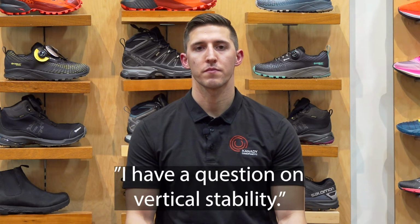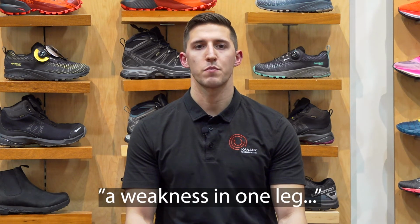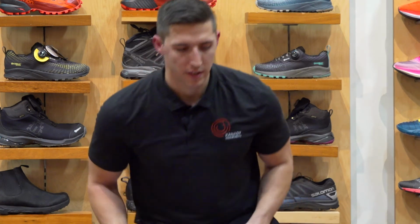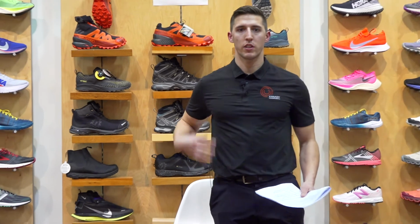A question about vertical stability. How do you tell when you have a weakness in one leg over the other? Is it just by your posture? It's usually postural. Another one is that scissor position that I told you about when they're running, and you have this motion. That's how you know there's an instability somewhere, usually in the core.